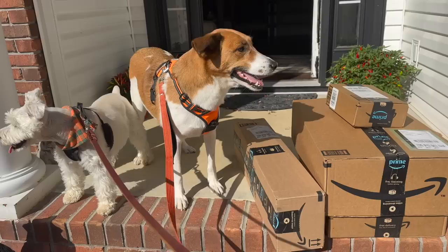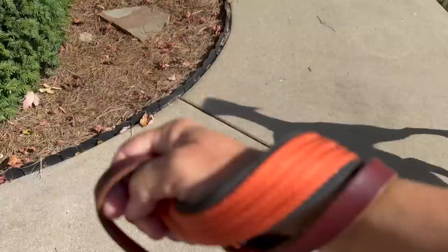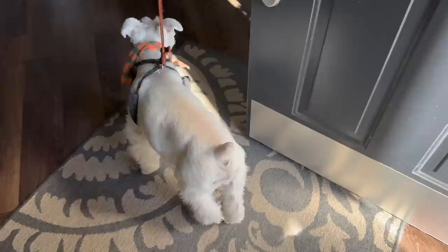We came back from our walk, and Amazon had been here. I think that's Pollux's bed right in there. Guys, we've been on a walk. We just came back. We're going in the house. Get on in here.